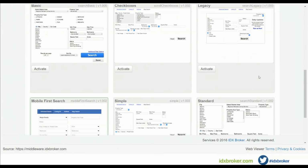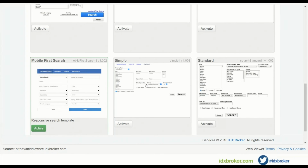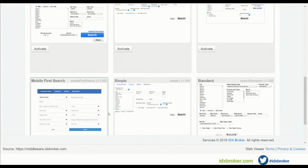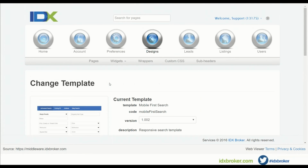You can see we have many templates, and you can use any of these other ones. They're fine, but they're not necessarily going to be responsive. So I would suggest actually using this mobile first option and then using CSS to fiddle with the colors and the styling and make it fit well. But then that will size automatically without any fancy stuff. It will automatically size to however large your device is.